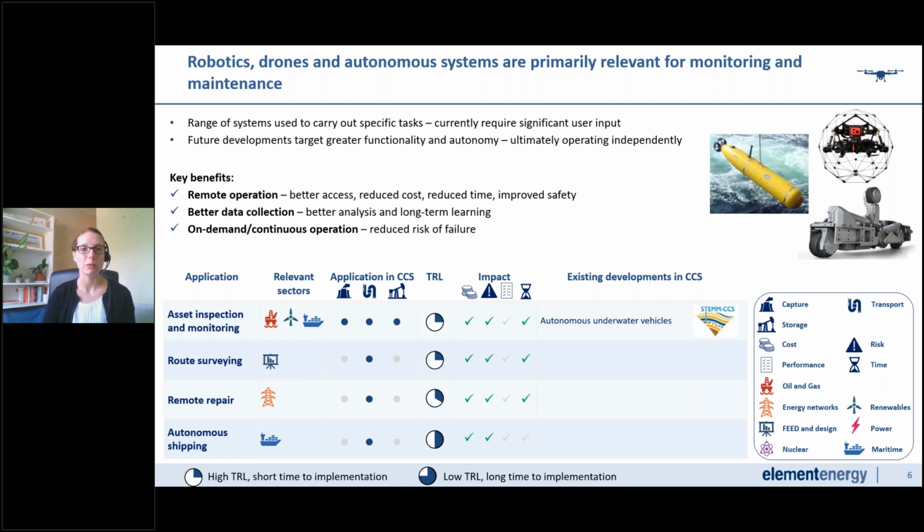And so the key benefit really we see for these is in remote operation. And that particularly lends them to monitoring, surveillance and maintenance. And that's reflected in the applications that we considered. And so by operating remotely, remove one of the human components, it represents a very low cost method of going to a site or surveying along a route. And so that can also reduce the time required for a particular inspection, maybe removes some of the additional procedures required. So for example, looking at height, you don't need scaffolding, you may need fewer people, and it might allow you to access spaces that you couldn't otherwise do safely.